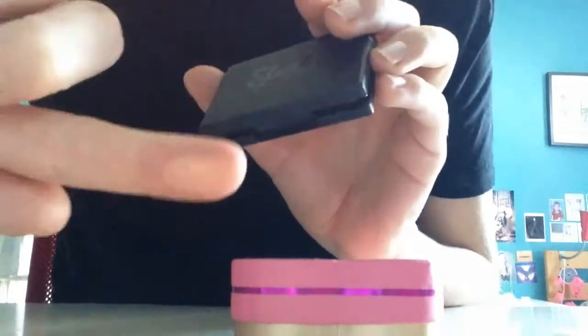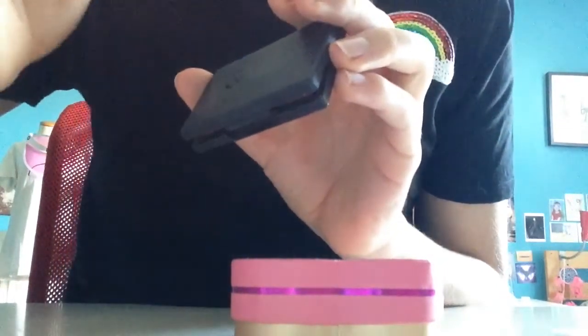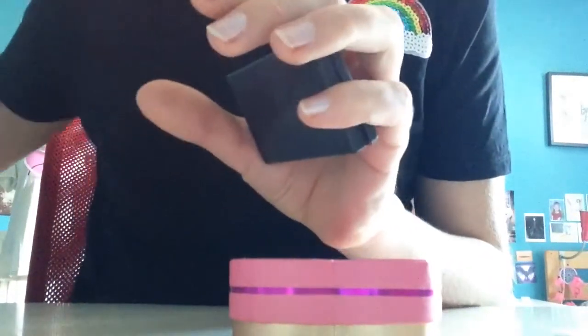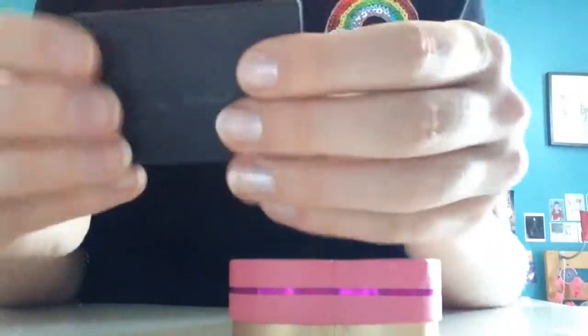It has a lot of pigmentation. It's really hard to show you on camera, but it's very, very shimmery. I think it's more of a pink blush, kind of like the other Essence one that I showed you. It's almost the same color as the other Essence blush, but it has more shimmer in it, a golden shimmer. It has a lot of shimmer actually. So yeah, I think definitely for summer it is a really, really beautiful blush. Definitely like this one a lot.